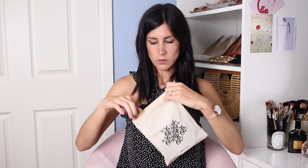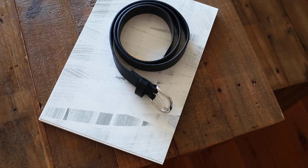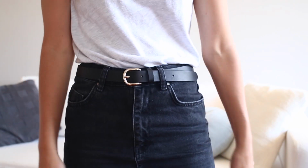Now, also from Essence, I bought the something else that I was looking for. I kind of like to leave a little bit of room in my sale shopping for that unexpected find, and I ended up going for something from Isabel Marant. It's a very classic black leather belt. Now, I figured that this would come in handy in the winter time to wear things like my black denim skirt with jeans, just to add something to my outfit, and I feel like this is going to look really good with a chunky knit tucked in as well.